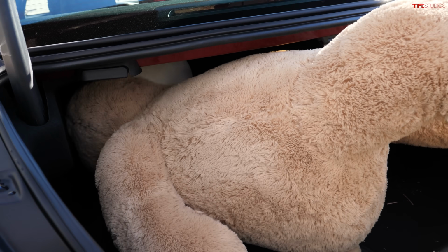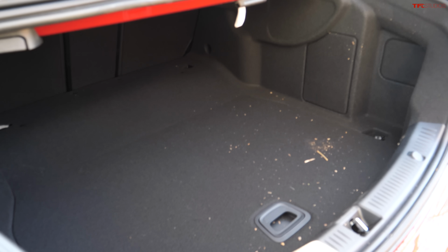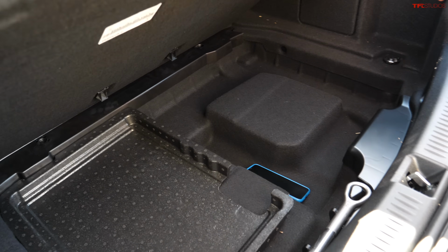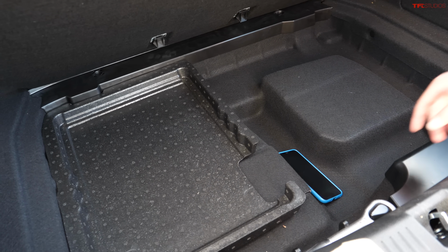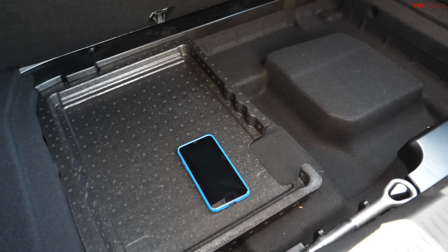And actually, check this out. I can even fold the seats flat using some levers so that he would be even happier if I folded them down. But he just made a huge mess in the trunk of this brand new Mercedes. All right, time to get out my vacuum. But beyond the mess, let's see if we have a spare tire in this vehicle. No spare tire, but there is a place to put your phone, because let's be real, your phone is a modern day spare tire for so many Americans.